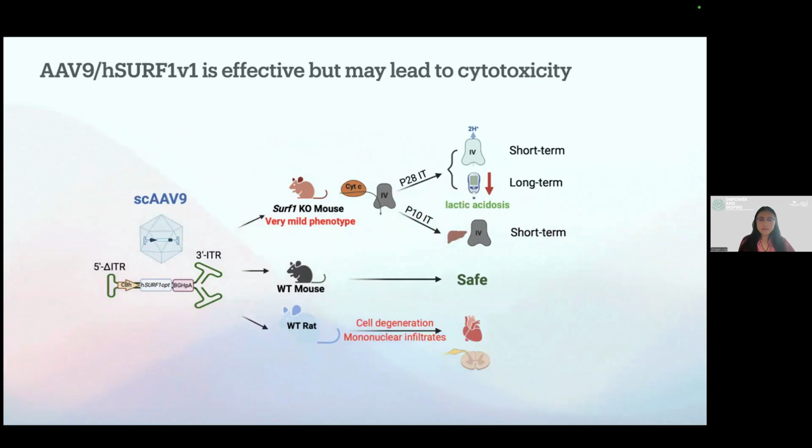However, when we tested in the wild-type rats, we identified cell degeneration and mononuclear cell infiltrates in the heart and the DRG. DRG toxicity was widely reported in the gene therapy field, especially using AAV9 administered through the intrathecal lumbar administration route. So that wasn't a big concern for us.